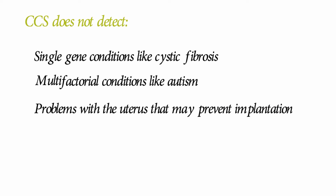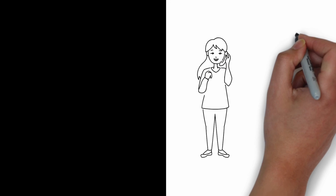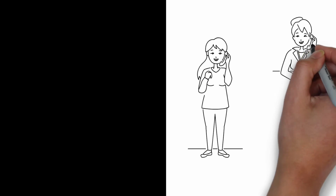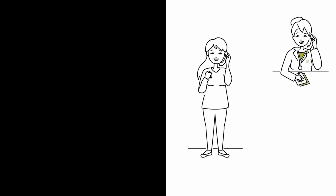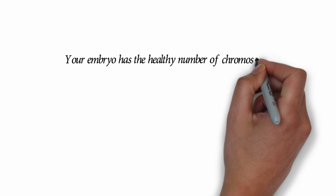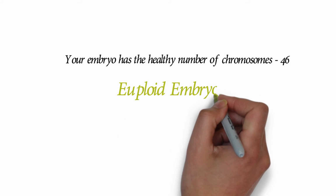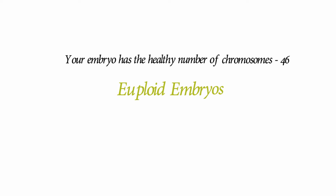Another important thing to know is that the results of CCS aren't black and white. There can be a number of different outcomes to the test. So what type of results may your doctor or counselor call you with? They might tell you that your embryo has the healthy number of chromosomes, 46. These are called euploid embryos, and they have the best chance of developing into a healthy baby.